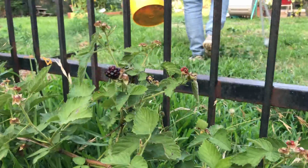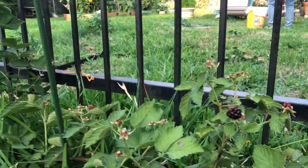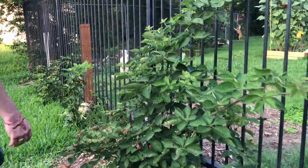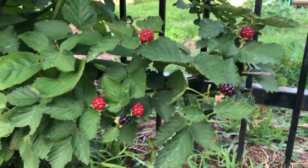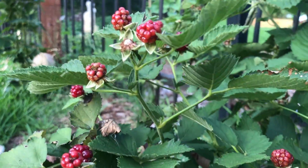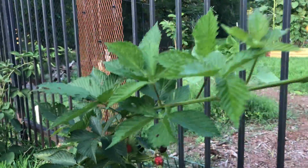Blackberries. Our little blackberry patches are getting pretty ripe. Most of these ones that are old and done have already been plucked, actually. I already harvested some this morning, which is why there's not a lot of ripe ones, but it smells really fruity. These are quite tasty. This is probably the first good season we've had of blackberries. It's not great, but we had enough to eat a couple of blackberries.